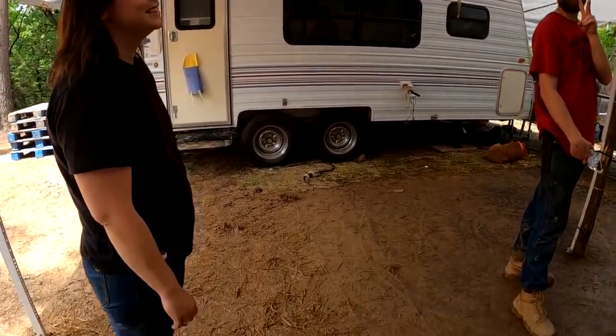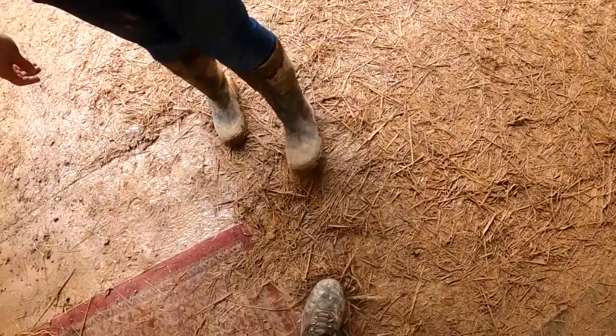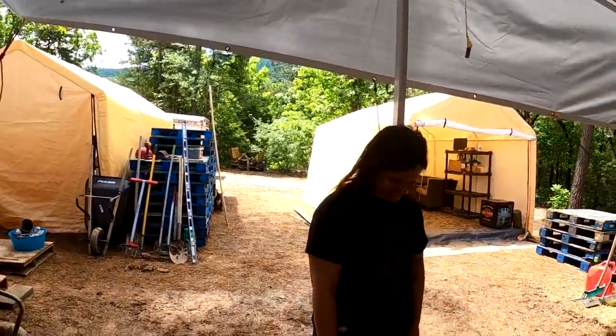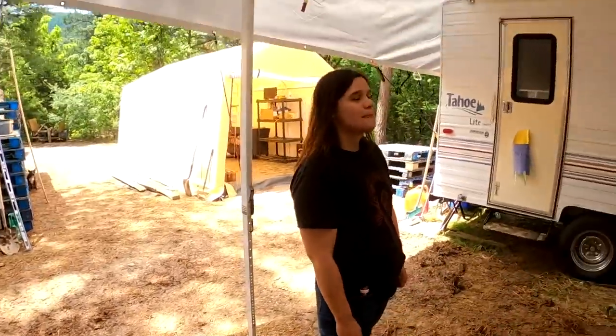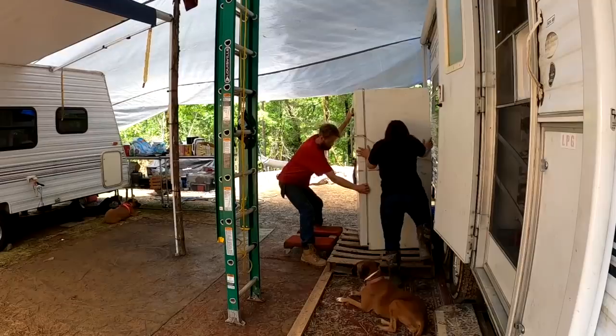I mean, the river was flowing last night, guys. Yeah, like, look, the whole ground is completely saturated. You can hear it when you step. It's all squish. It's pretty soupy. Very. All right, well, let's do it, guys.